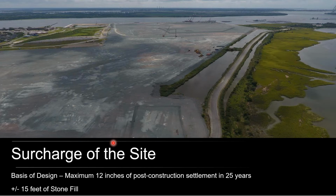And during the surcharge phase, settlements ranging from 2 to 3 feet in some areas to somewhere around 6 to 7 feet in others were measured on the site. And using the settlement model, a post-construction settlement ranging from approximately 6 inches to 12 inches over the life of the structure was predicted.